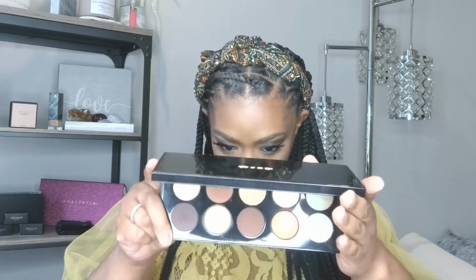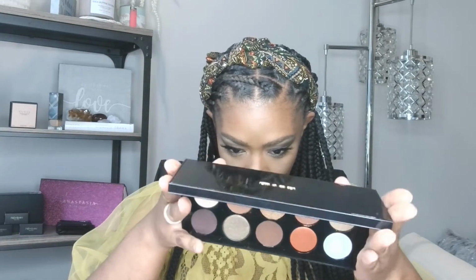Anyway, Bronze Seduction. This girl here, everybody's favorite. It's consistently ranked top for a lot of people, and I understand why. The color story is phenomenal. It's a beautiful color story. These shades in here, they're nice, and I can use a lot of them.